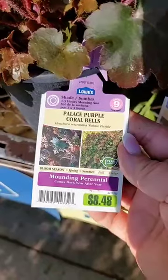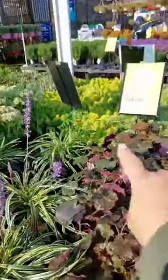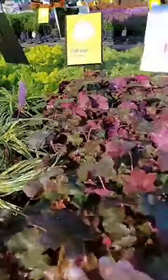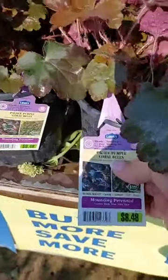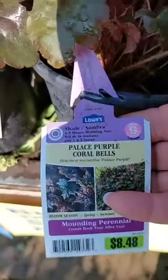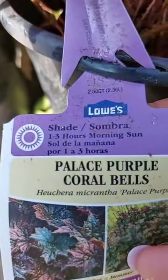Here's some coral bells. Coral bells come in all different colors too. I mean, you can get variegated like these colors. You can get them lime green like that in the back, like that stone crop. You can get them rust colored, orange. But they do like shade. When they say they like shade, they like shade. Don't put them in the sunshine and think they're going to live, because they won't live as well. They're going to dry up.